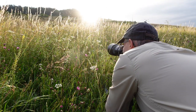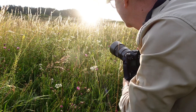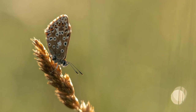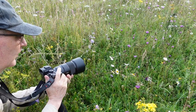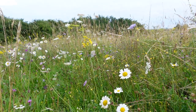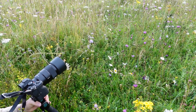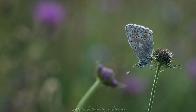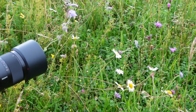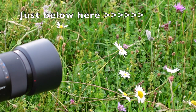So first of all, we're going for a backlit shot, and it's of an Adonis blue. Here we have a beautiful Chalkhill blue in the frame. Just switching to manual focus. Absolutely beautiful. Oh, wonderful species. Hopefully you can see this beauty. If not, I'll capture a bit of video.